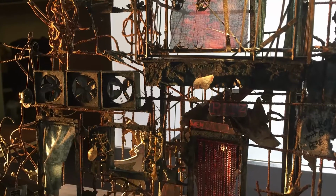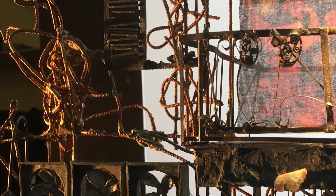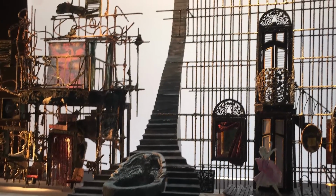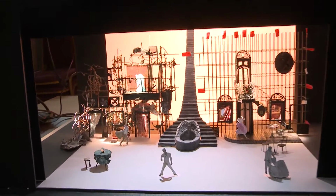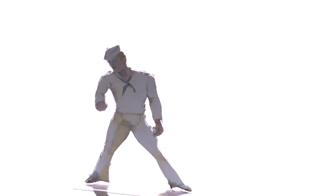And we started looking at construction materials like rebar, steel rebar, which is used to support concrete in all major buildings today. I love the idea, the skeletal nature of the rebar, and the way rebar is crossed and tied together to make a structure, and it became at once very transparent, and it became very skeletal, and it became much like a prison in the way that it's constructed.